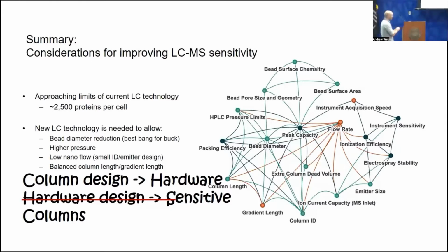In thinking about this, and I know Frank's in the audience, this is a mention for you, Frank: when you're developing new technology, we really want it to be able to go to higher pressures and lower flow with accuracy, so that we can reduce speeds. We can go to low nanoflow with smaller ID and smaller emitters. There's no fundamental limitation here. We can do this. We've done it in the lab. And we need to think carefully about balancing column length and gradient length. At the moment we're designing columns for the hardware, but where we really need to be is designing the hardware for these sensitive columns so that we can drive better sensitivity for you.